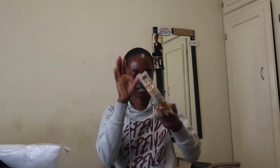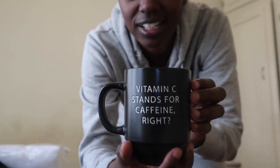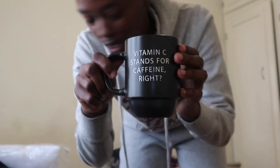And then I got this diffuser. It's in vanilla. This was $29.99. And then I got this. I didn't need to get this, but I wanted to. And then I got this cup. It says, I can't believe I'm this girl, actually. It says vitamin C stands for caffeine, right? I'm going to use this for work.